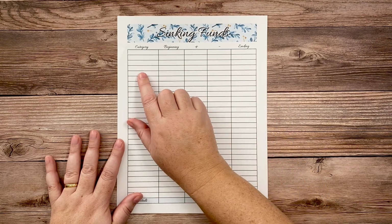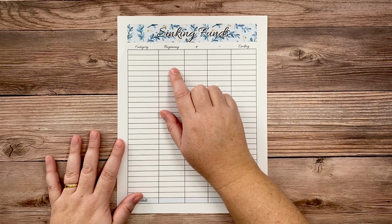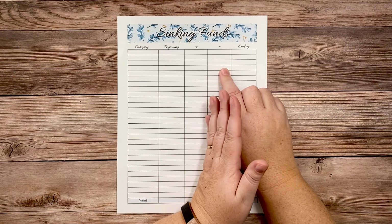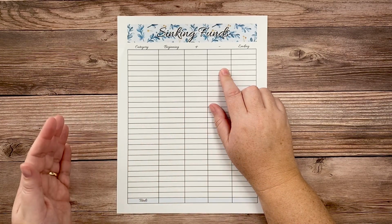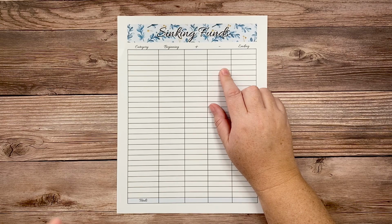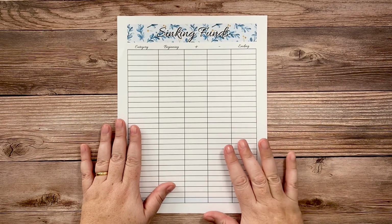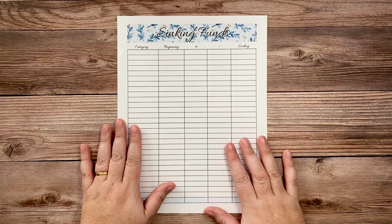So in my Orkin category over here, I list the beginning balance, what I subtracted for the spray, and what I transferred. What I do is keep my sinking funds in a savings account and transfer it to my checking once the charges have hit, and then record the new ending balance. Love sinking funds. There's so many ways to do it.